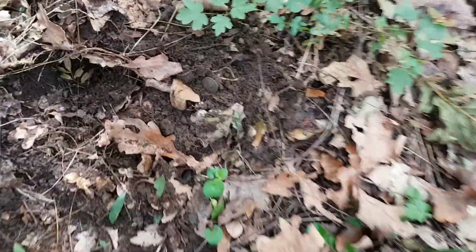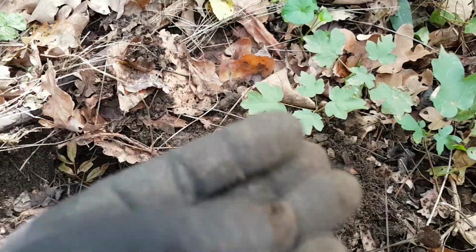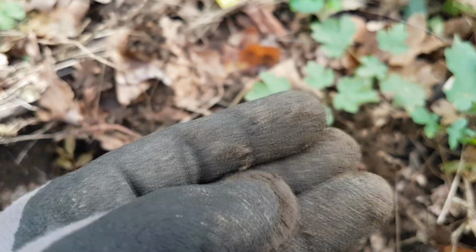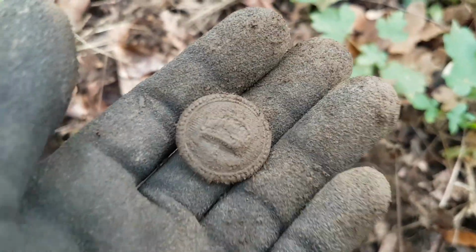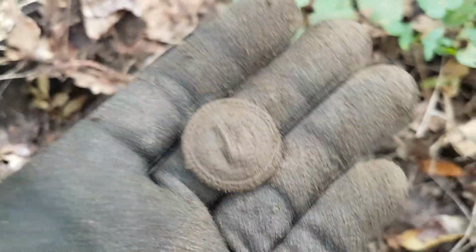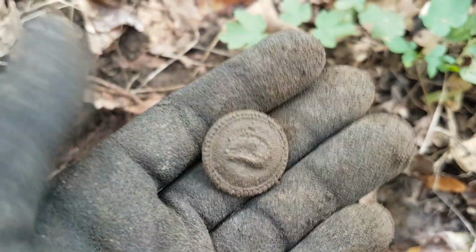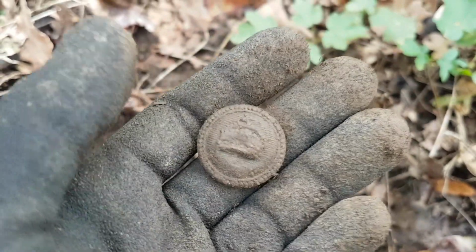So we have a really interesting signal, and it's a really nice button from the Hungarian army from the Second World War. I think this is a big one, copper, from a Hungarian uniform. Really awesome. I really like it. We need to check this place more to see if we can find other buttons or maybe something better. Really nice one, a button with a crown.